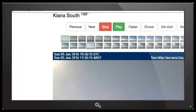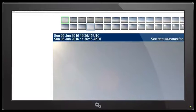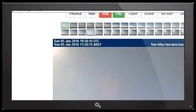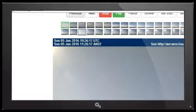Next, moving along. Kiana South in Alaska. All of this is in Alaska, by the way, folks. Big red ball, unmistakable. Okay, let's get it moving. Go back. Nothing. It just kind of zooms in. And that suggests to me again that it's not a flare. Kind of zooming in. Red, distinctly red, and a different color than the sun, I would point out. Okay, and then it kind of fades out a little bit.